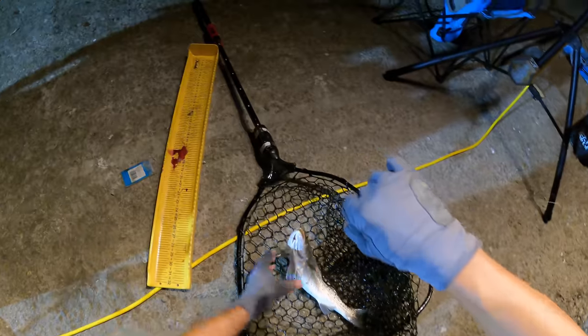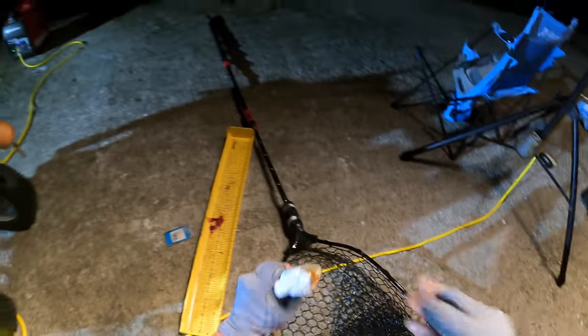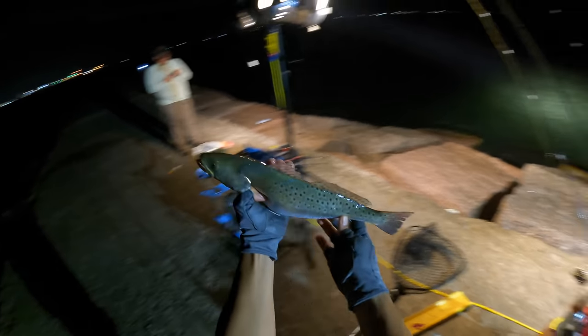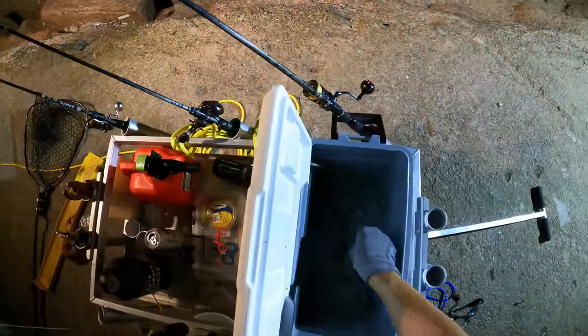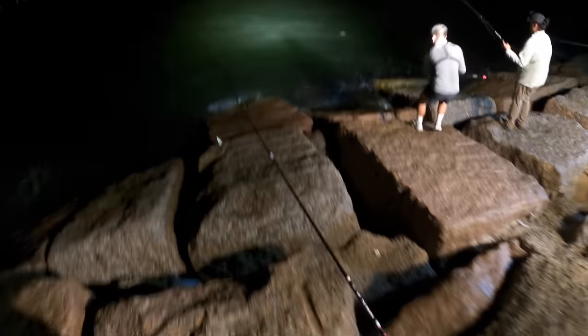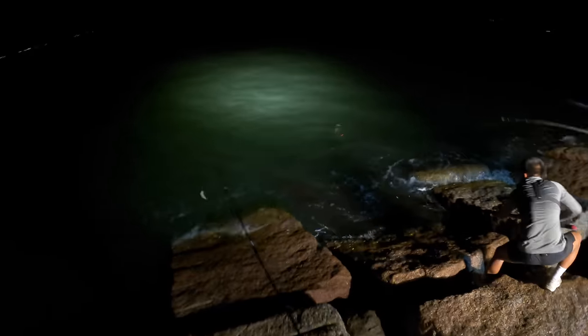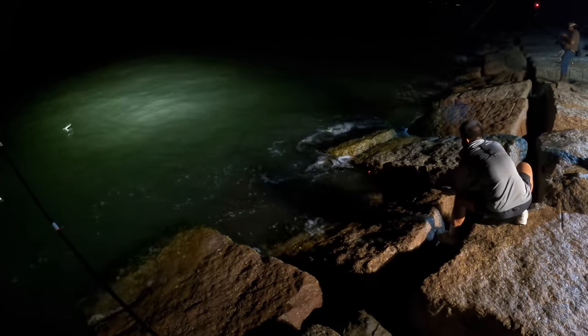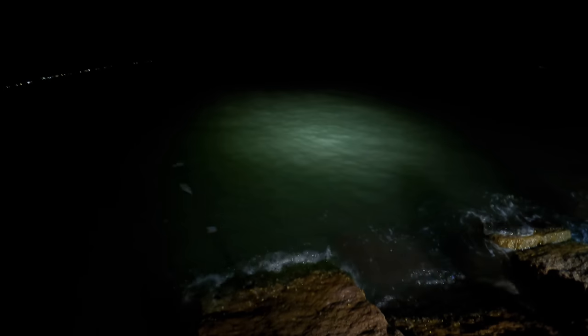Yeah, that's gonna be 16 inches. It's just so fat that that's why it was able to pull like that. 16 incher right there. Cha-ching, baby. Nice keeper. Oh, that's a nice one, son. Oh, wow, that's a big one. Yeah. Beautiful, baby. Beautiful, yeah.